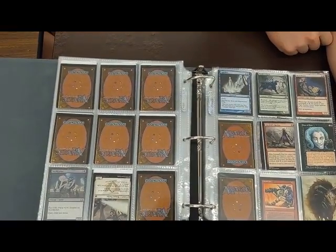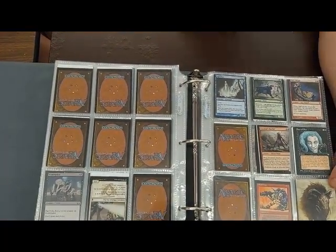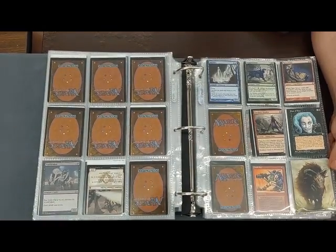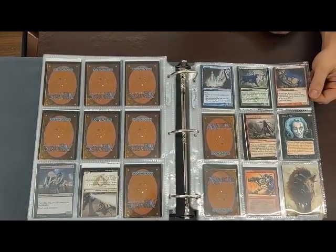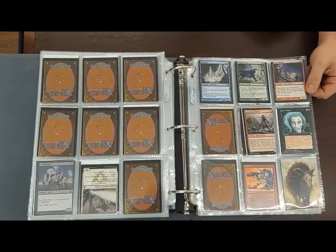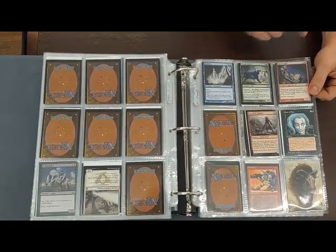This Beast token here, I actually got to open this token at Kevin's in January. So I had the pleasure of opening it myself, which is something that's rare. Yeah, something I would never have the opportunity to do without Kevin. That man is an amazing collector.